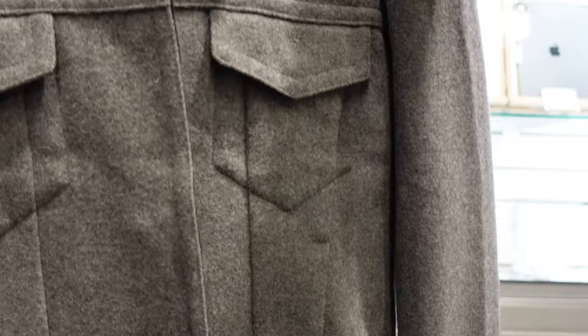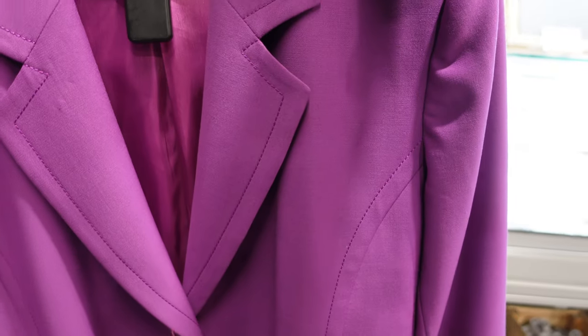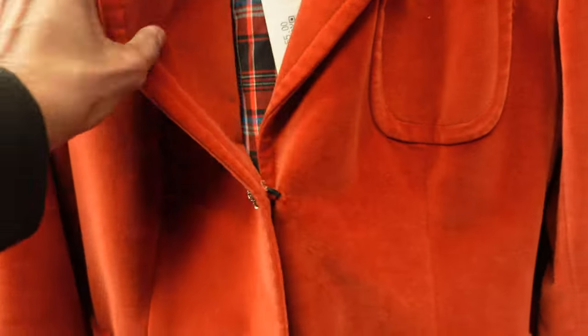Let's see what you're doing here. Oh, this is cute, too. That's a cute jacket. It's made like a denim jacket, but it's in wool. It's by Pablo. And then here's a jacket by Chloe. It's a beautiful color as well. All right, let's see what's in the other room. Okay, this is a beautiful orange blazer. I don't see the price on it, but I am very tempted.